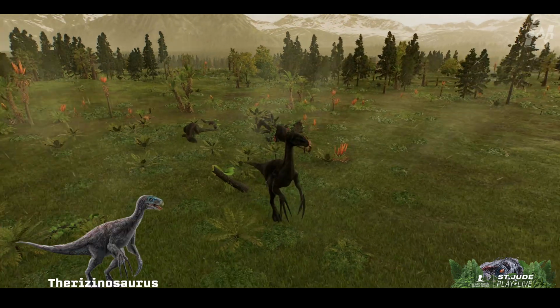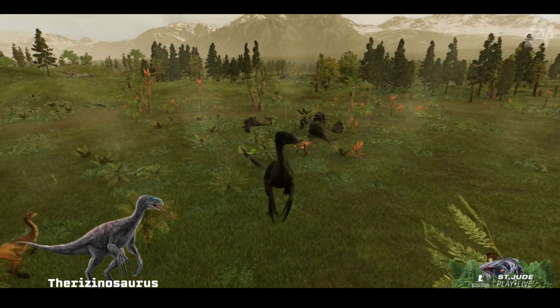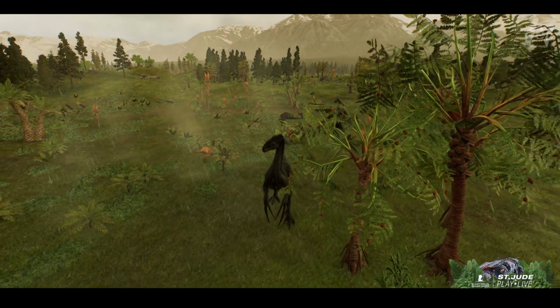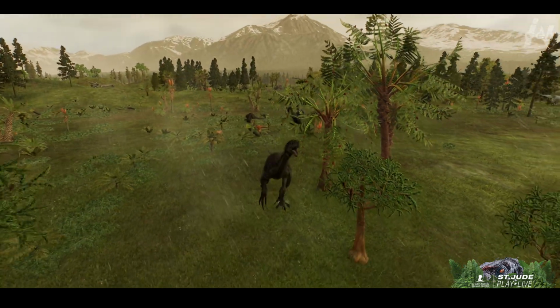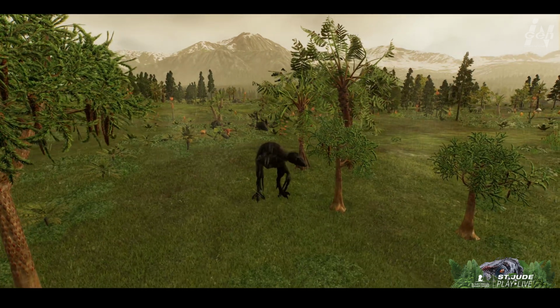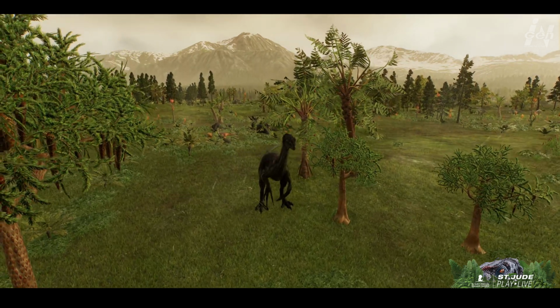Therizinosaurus, a herbivorous theropod, had large claws that were likely used for stripping vegetation or for defense. Despite its fearsome appearance, it likely fed on plants, possibly leaves and ferns. Its massive claws and long neck made it one of the most distinctive dinosaurs in the region, and it was likely too large for most predators to take on.